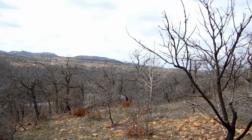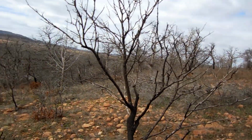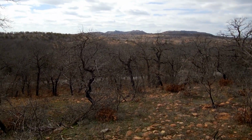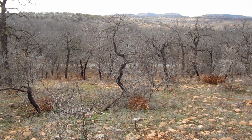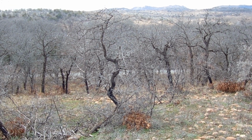Well, I tried to get over here by where the elk were, but they took off again. I don't know if you were able to see them or not. I'll have to wait until I put this on my computer to see if there's anything visible. There's this road that I was trying to get to. It's just right down there in the middle of the screen.